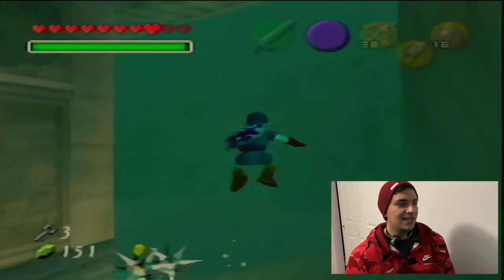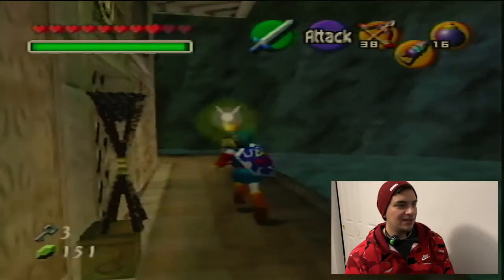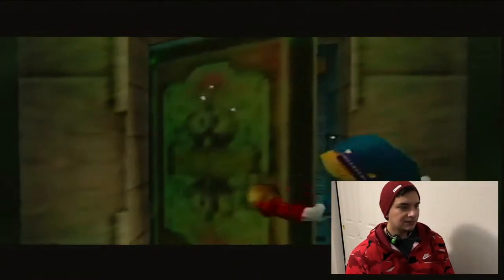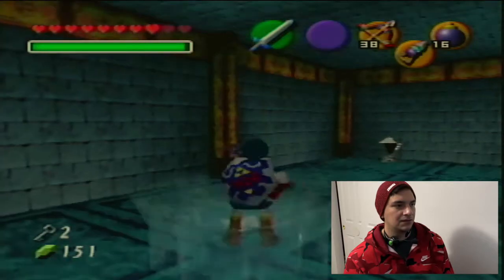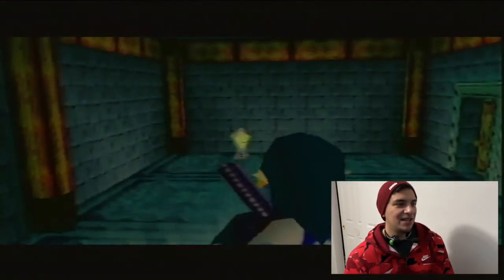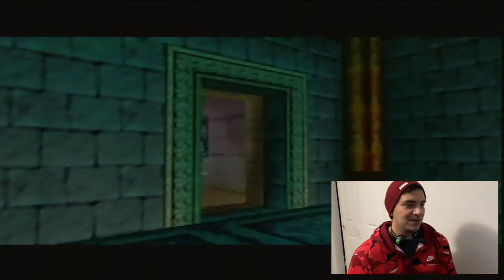Okay, next step here is to head upward. Those things are kind of scary when they swim around so close to you. Oh man, I thought I was going to be able to do that. So, if you're fast enough, you can get there, hit this with an arrow, and then drop to your shield, and it'll knock that spider back, and you don't have to deal with it. But I'm not here for a perfect run. I'm here for a good run.